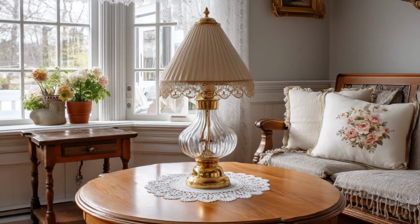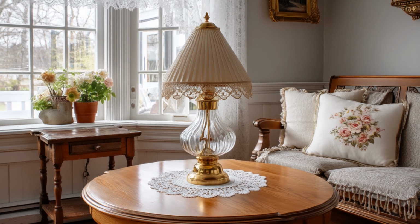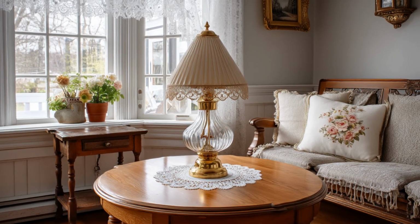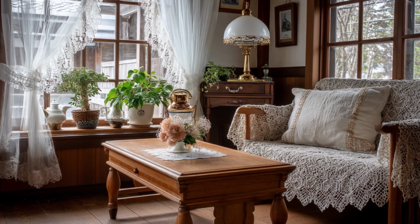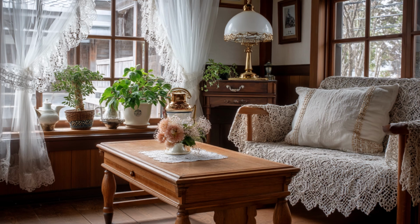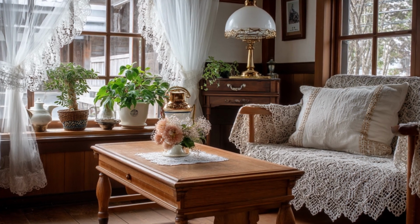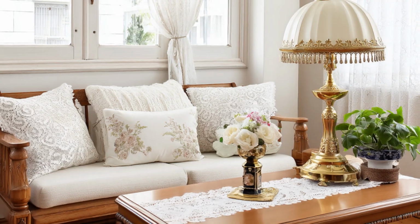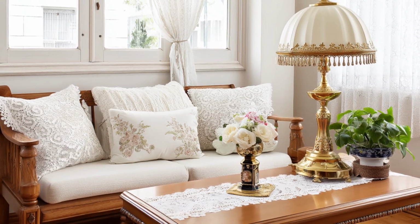When layering vintage items, it's important to vary the scale and texture to create contrast. For example, mix a delicate lace curtain with a sturdy vintage wooden coffee table, or combine a large, plush rug with smaller antique accents like a brass lamp or porcelain figurines. This interplay between different materials gives your space character and a cozy, lived-in feel.